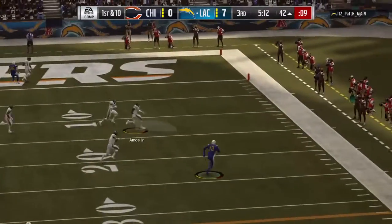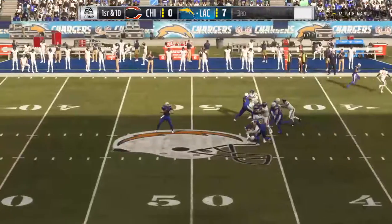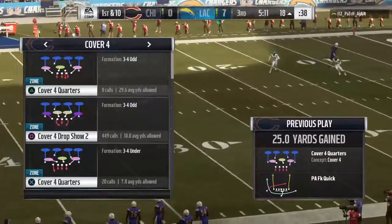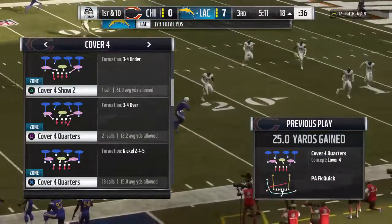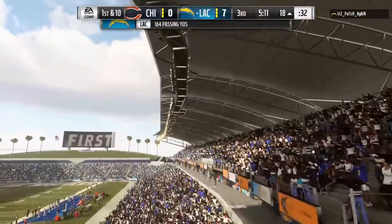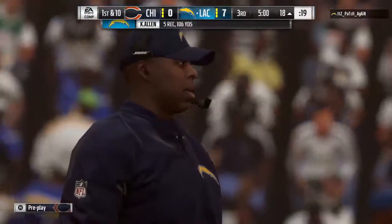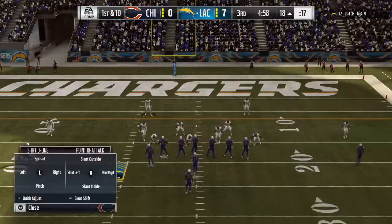On the crossing route, complete. It's Allen. And they'll have it in the red zone before he crosses over out of bounds. A really nice gain of 25 yards. They hit that crossing route really well. Excellent timing, puts it right on him, and he keeps running. Yeah, turned it upfield for good yardage. Back-to-back good plays have him on the move on first down.